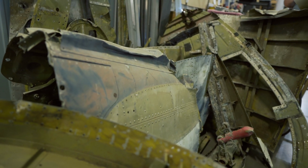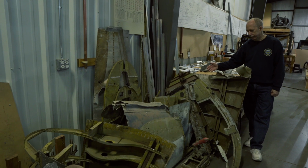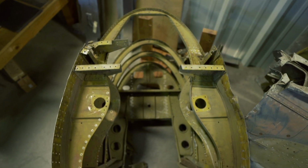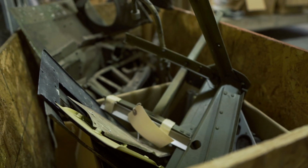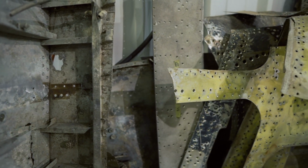Here we have original Corsair tail cone parts. Some of this stuff is going to be reused in the rebuild of tail cones. Lots of usable castings, forgings, and brackets, and little tiny widgets. So sometimes we have a lot to use, and sometimes we have very little to use. Every airplane is a different story.